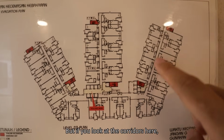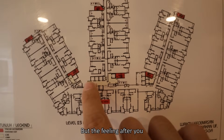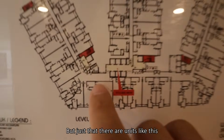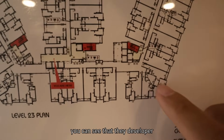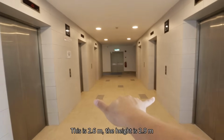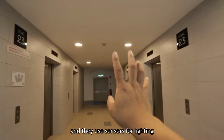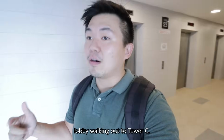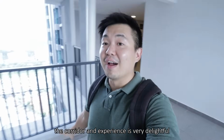But if you look at the corridors here, it's pretty long. But the feeling after you come out from the lift lobby, it's pretty open because you have all the voids here. But just that there are units like this, they are pretty weird, the diagonal ones, right? You can see that the developer really wants to max out everything. Coming out from the lift, this is 2.6 meters, the height is 2.9, and they use sensors for lighting for better energy efficiency.